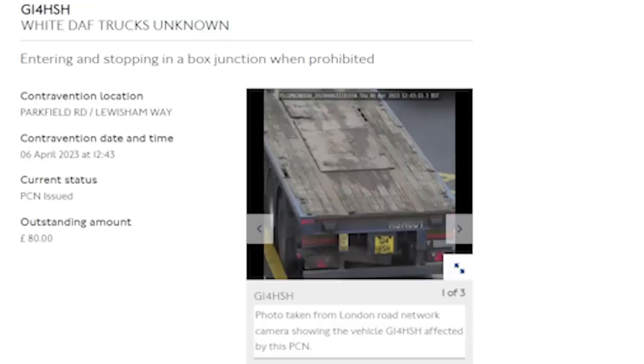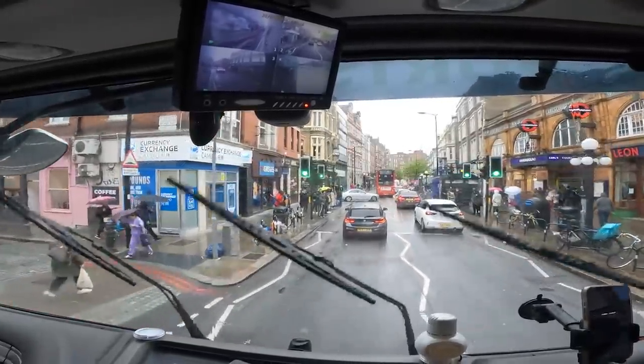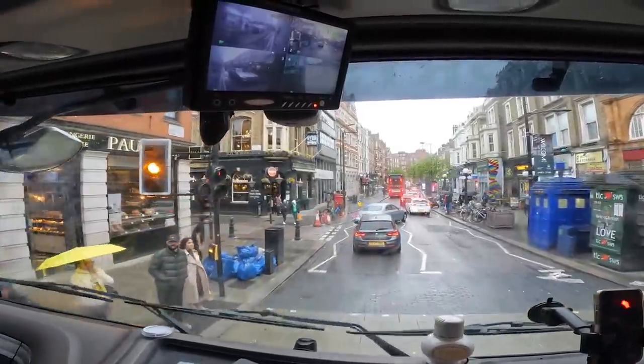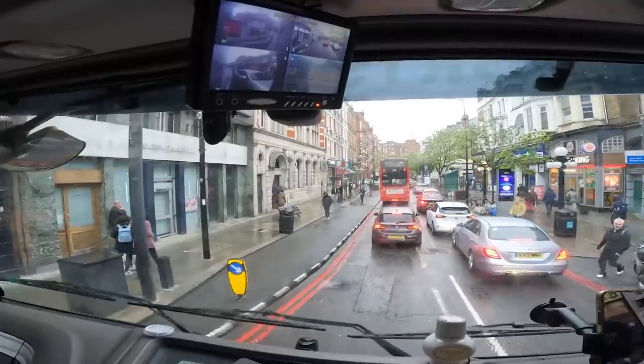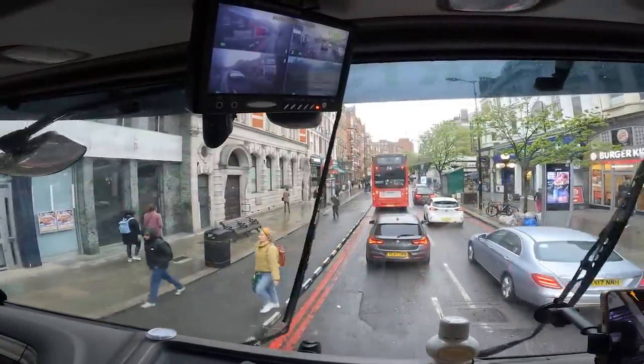Now, I know what you're going to say. Well, you shouldn't be stopping in a yellow hatched area. And yeah, you shouldn't. I totally agree. But it's difficult when you're such a large vehicle like myself. It's a green light, mate, don't cross. When you're in a large vehicle such as myself, it's so much harder, because it's a red light, you can't go. Green light comes, you still can't go, because the hatched area is blocked.